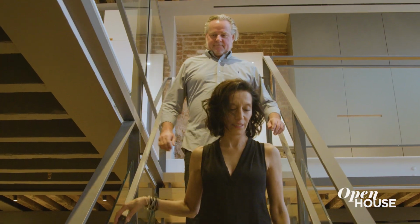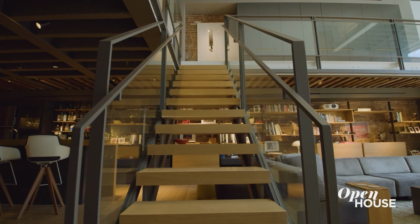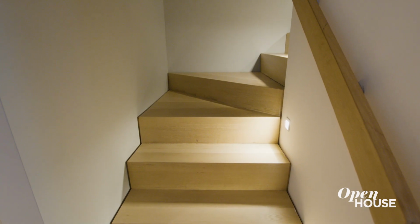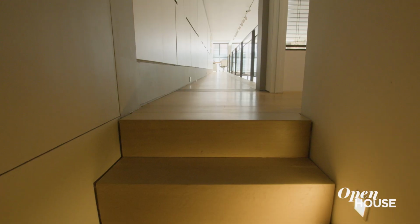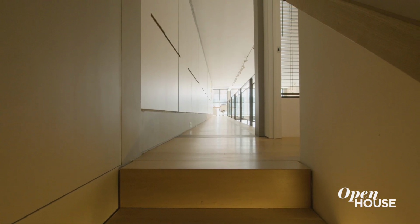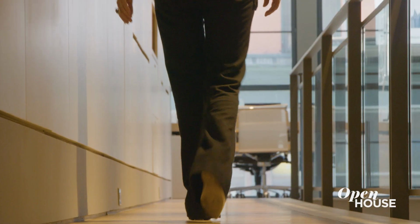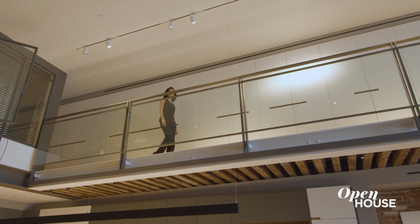When we decided to gut the space, of course, we needed a way to connect all these 3 levels together. So the main staircase that connects the public areas is the exposed one, open with glass railing, all in welded steel. And the one that leads to our bedroom and our private office is a little bit tucked in the back.